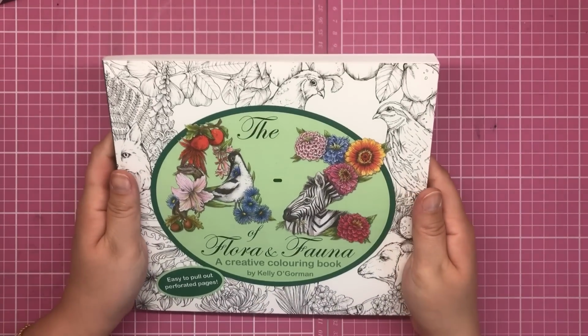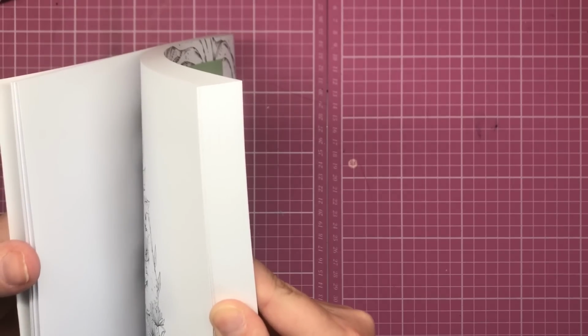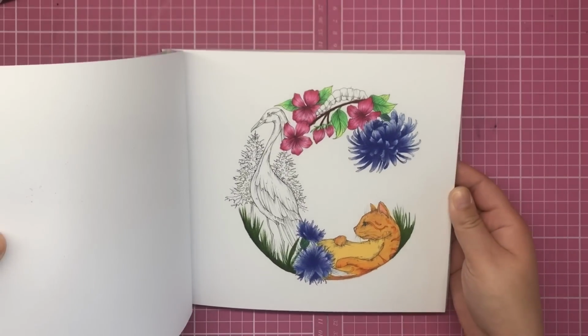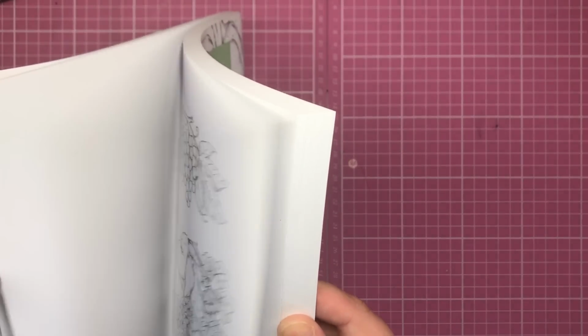Now we've got the A to Z of Flora and Fauna by Kelly O'Gorman. She has a new one out, which is all numbers, which I will be reviewing very shortly. But for now, here's the C that I started, C for Claire, of course. And I don't think I've done anything else yet in the book.